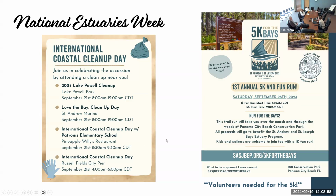I've got to send you the drone shots I did last time. Oh yeah, I didn't think about that. Of Lake Powell. It's really more the outfall than the lake itself. But I got some nice shots of the outfall, because it was actually connected to the Gulf at the time.